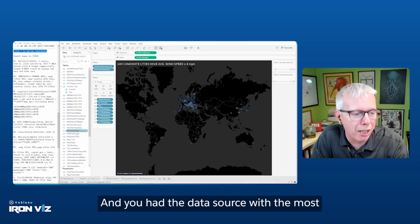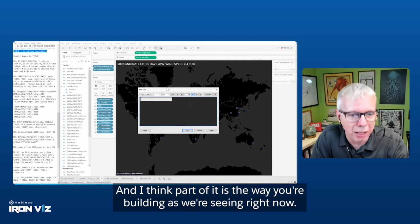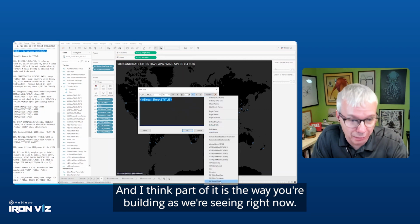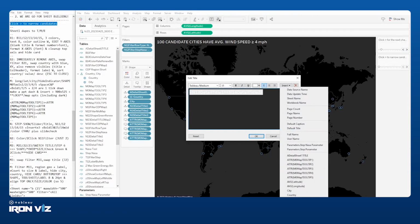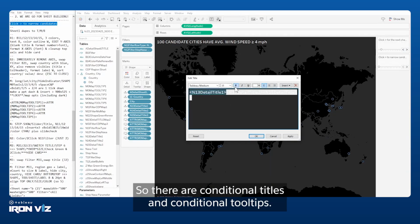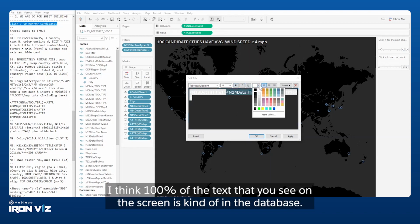You had the data source with the most fields in it, and I think part of it is the way you're building. In fact, as we're seeing right now, these are conditional titles. Is this right? Yeah, so there are conditional titles and conditional tooltips. So nearly, I think 100% of the text that you see on the screen is in the database.